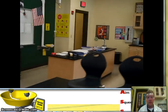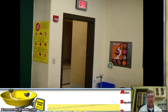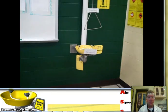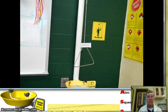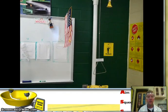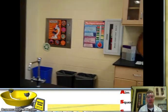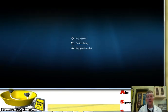There's one emergency exit door. In case of emergency, you would use either door in this case. The goal is to get out of the classroom as quickly as possible. There's our eye wash station located behind the lab bench. And of course, the emergency or chemical shower is right there as well. Our fire extinguisher is located to the right of that exit door, right there in that cabinet. Pull it open, read the directions, and then you can put out the fire with the extinguisher.